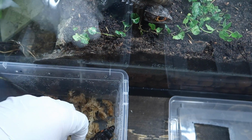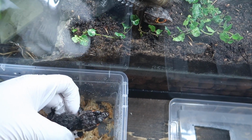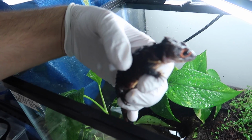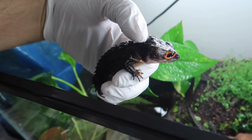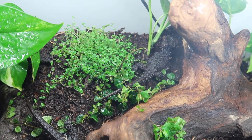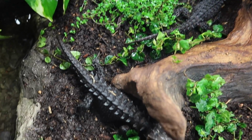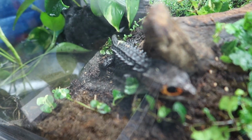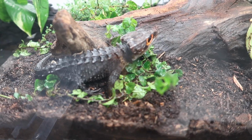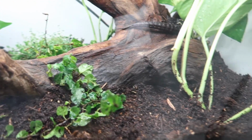And then here's Sappy, who's looking pretty plump. I'm wondering if she might be gravid, to be honest. Here you go, girl. I'll go into your new enclosure. Oh, it looks like she kind of just made herself right at home. Awesome, guys. They seem to be okay. There you go.